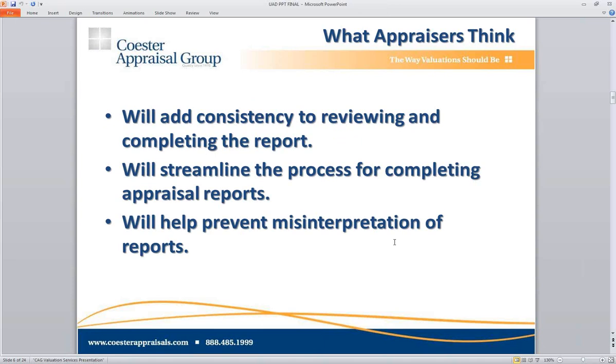What appraisers think, this is the feedback we've been getting from appraisers. They will add consistency to the review, streamline the process, and help prevent misinterpretation. A lot of the problems are: what is average, what is good, what is bad, what is renovated, what do all those mean? Now there are very specific definitions, and we have an implementation guide that we can email you. We have our contact information after this, so you can email us and request the implementation guide, which gives you step-by-step what you need to do and how you need to set it up.